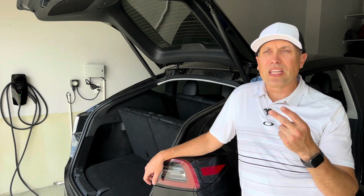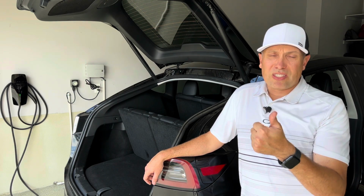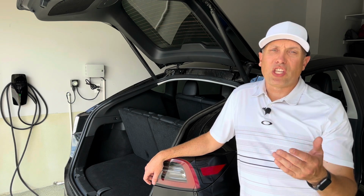So I would say the two things that you really want to consider if you're ordering a Model Y long range are the 7-seat option and then just getting the color that you want. Because those two options you really can't change after the fact.